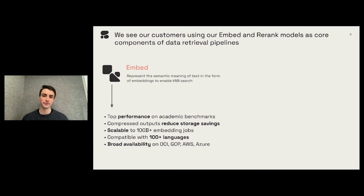And then last, we're compatible with over 100 languages. We have a multilingual embedding model specifically. So we have an English and a multilingual model, and the multilingual model is compatible with over 100 languages and can perform cross-lingual search. And what you'll see with all of our models is that they're available across platforms. So our embeddings can be accessed on OCI, GCP, AWS, and Azure.